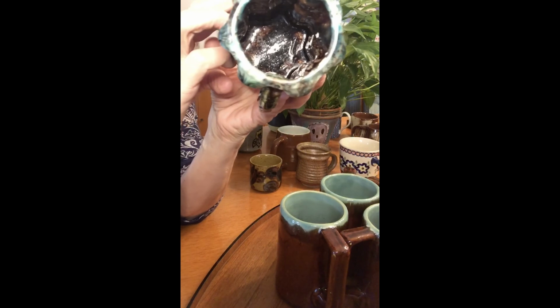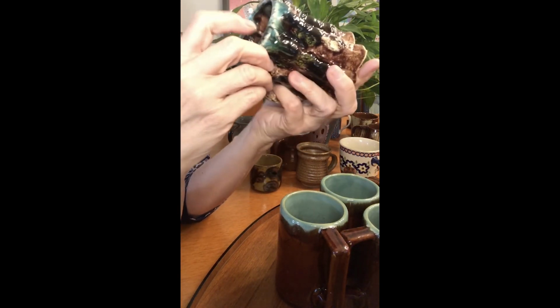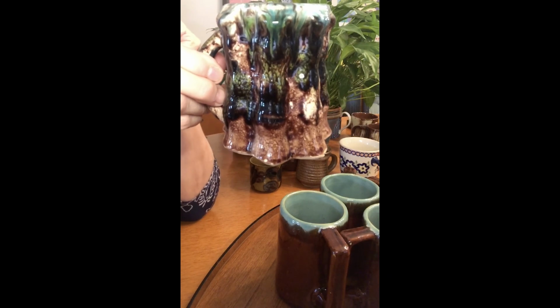And there is just one little chip to the glaze in there, right there. But you could use this as a vase. It's really an interesting piece. I think that whenever you would use it, people would be commenting on it.